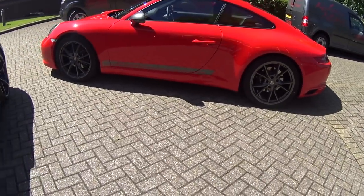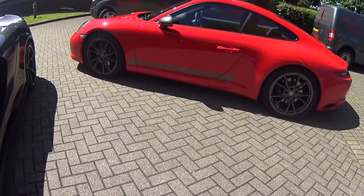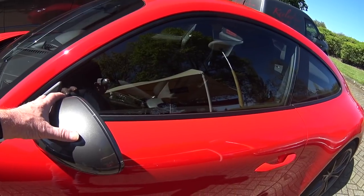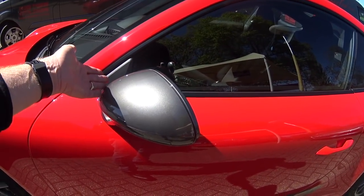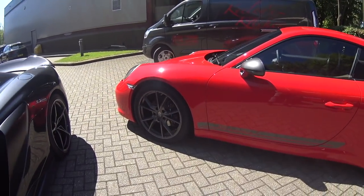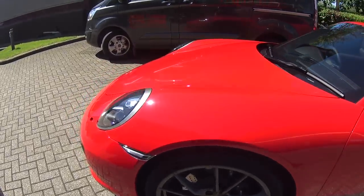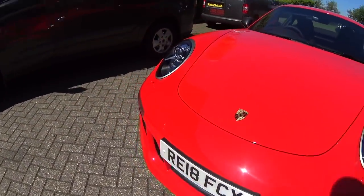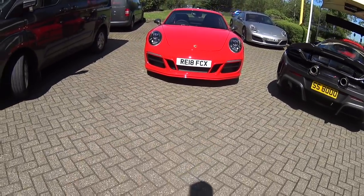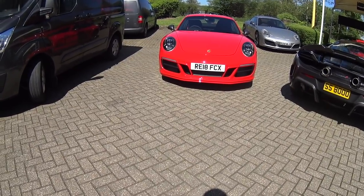GT3 RS, and it has the decals round the side saying 911 Carrera T, and it's complemented by the metallic grey treatment of the mirrors, I don't know whether that's agate grey, looks very like it, to match up with the 20-inch wheels. I just think it's a lovely car, and I think you can get this in both manual and PDK, but this particular one is a manual, which is really the way you want it, isn't it?